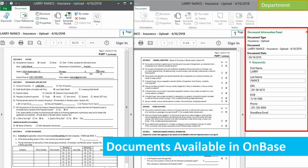Once the documents are available in OnBase, the keywords associated with the original application are then also inherited, as you can see here in the panel on the right, and those documents can continue on within the workflow process.